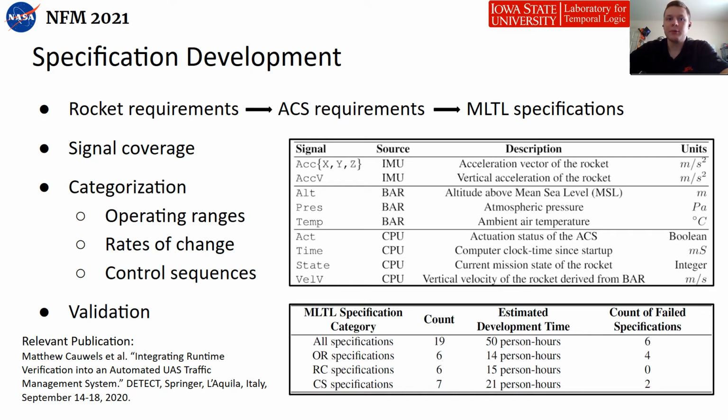We use these system variables to describe system operation in our formal specifications written in MLTL, which are available on the project website. These specifications are derived from rocket-level and system-level requirements, written first in English. Note that we have full signal coverage here, meaning that each of our variables is used in at least one specification. All of our specifications could be classified into three separate categories, which are formally outlined in the work shown at the bottom left.